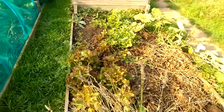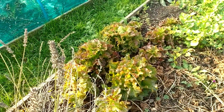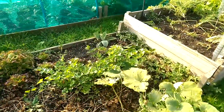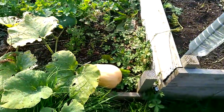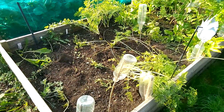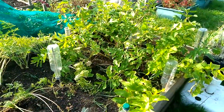This is where the Tarbais were. We've got lettuce growing really well here. It's beginning to go to seed. We need to harvest that. Celery here, and then our single butternut squash. These carrots, we're down to our last dregs of carrots now. Maybe another week's worth here. And then parsnips at the end, which are shouldering up quite nicely.